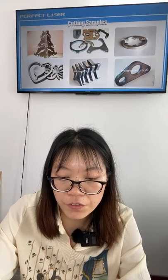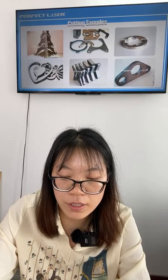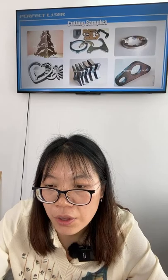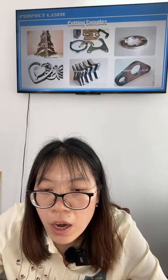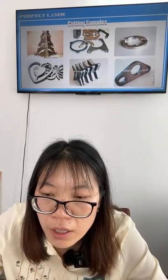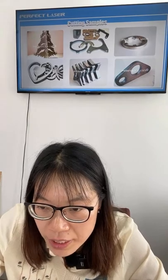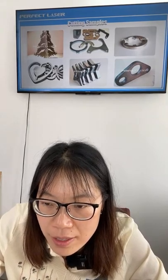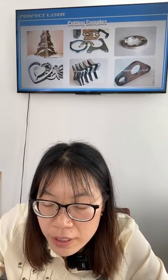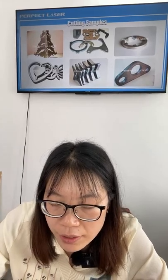You can see different thicknesses for the same part. What thickness you want to cut will decide what power you need. So when you need a laser cutting machine, you need to tell us the max cutting thickness for what kind of metal. It will decide what power you need.